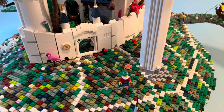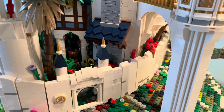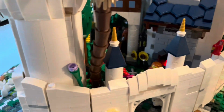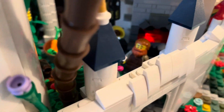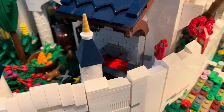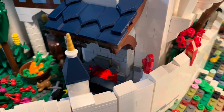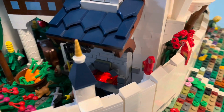I love the medieval blacksmith set so much that I actually had to steal their roof design and the design of the forge, which you can see it's actually lit back there, which I just absolutely love the way they did it in the set, and I couldn't think of a better way to do it, so I just copied it. And it actually helped me get started on this whole section of the castle back here in the corner.